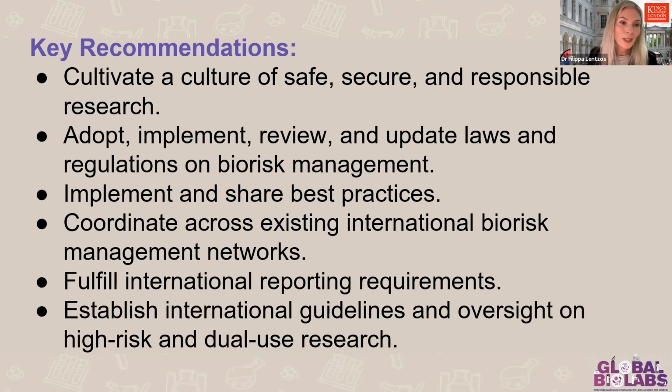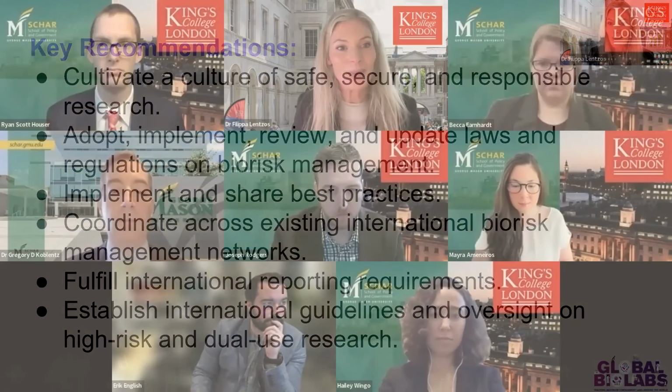And second, I wanted to extend an enormous thanks to the entire Global Biolabs team for pulling together so much of this very detailed data. It has been a long and detailed task, and they've all stepped up admirably. I also wanted to give a special shout out to Eric English at the Bulletin of Atomic Scientists for all his wizardry in building out the functionality of the map. I think the result we've got is absolutely outstanding, and we are, as I said, so excited to be sharing this with you today. But with that, I'd like to thank you so much for your attention.